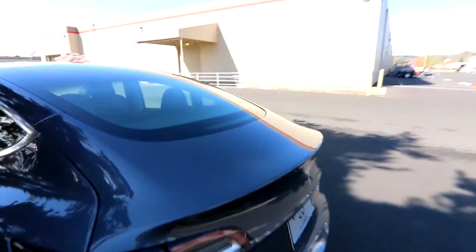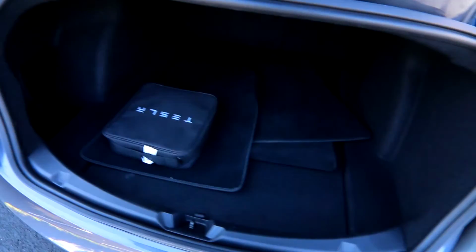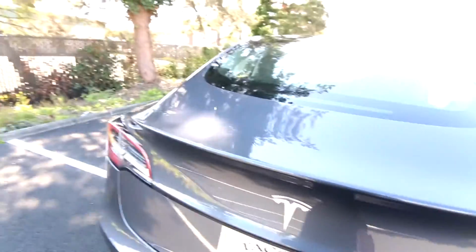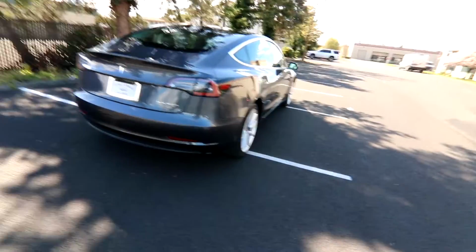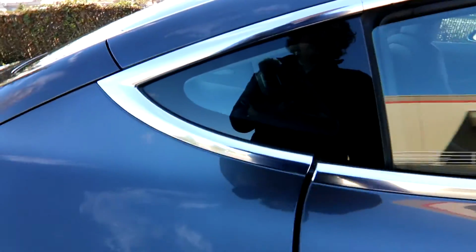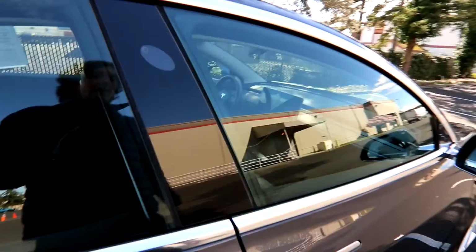It also makes it very safe because of the weight of the batteries being so low. It has a very low center of gravity. In fact, it's very, very difficult to get this thing to roll over. Even if you could roll it over and get it on its roof, the weight of the batteries is just going to put it right back on its wheels. And if you look at NHTSA's crash test ratings, the Model 3 is actually the safest vehicle tested by NHTSA.